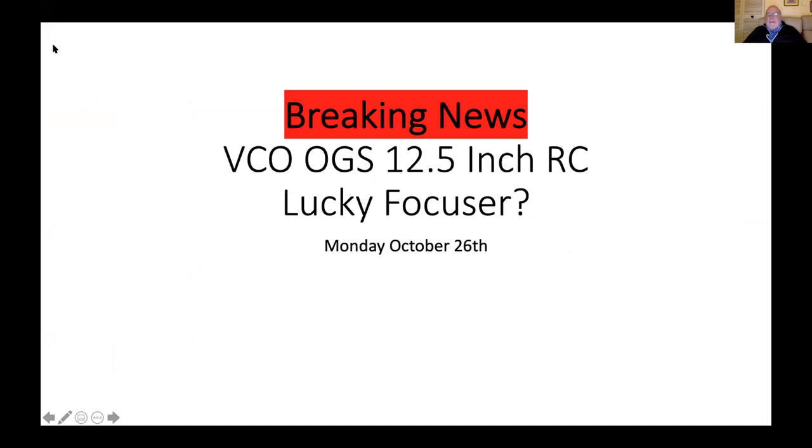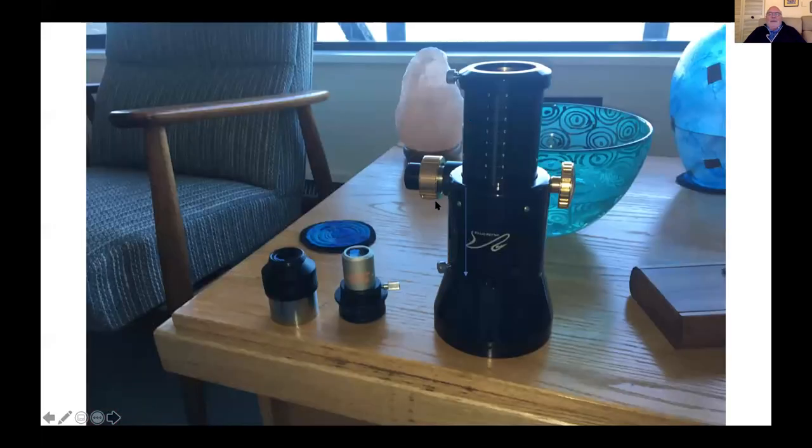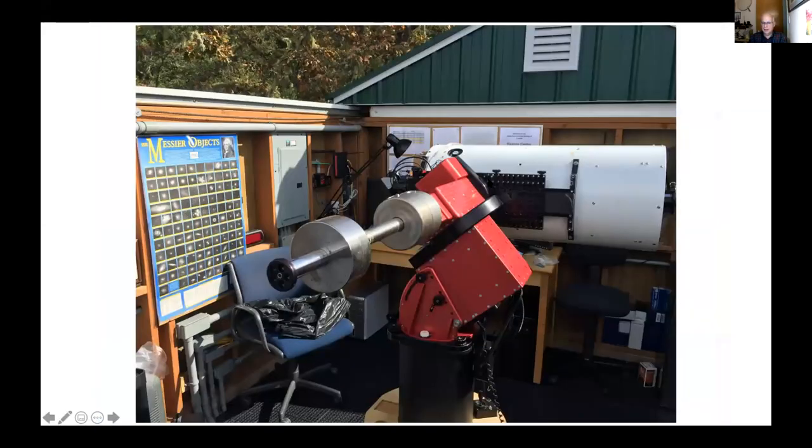Yep. Okay, so this is the backplane of the OGS 12.5 inch RC, and you notice there's no focuser there, so this was a challenge for us. John MacDonald kindly loaned this particular device here, which was a Williams Optics focuser, and we adapted that. Uh-oh. Can you still hear me? Yeah. Okay.